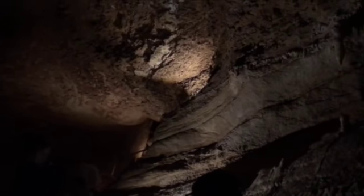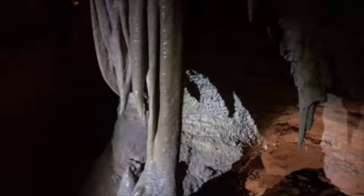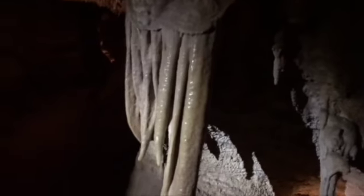Alright, if y'all could slide to your left all the way towards that rail, I'm going to put my flashlight down there. That right there is Pickett's column. A column forms when a stalactite and a stalagmite grow so long that they eventually touch and become one solid formation. Now, can anyone guess why it is so shiny?